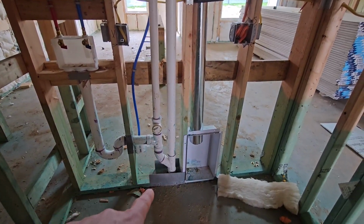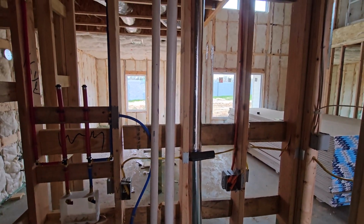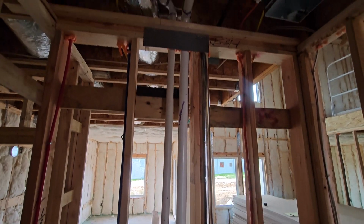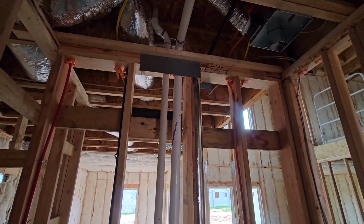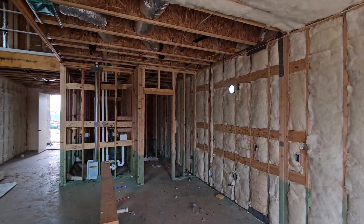Drain lines. The nail guards there. There's your dryer vent. And nail guards there. Looks good. A quick look at your kitchen. Yeah, it's going to be nice.